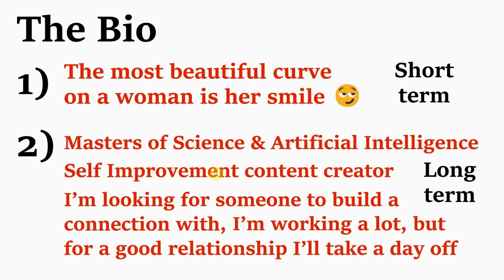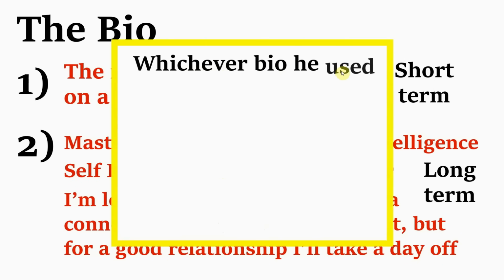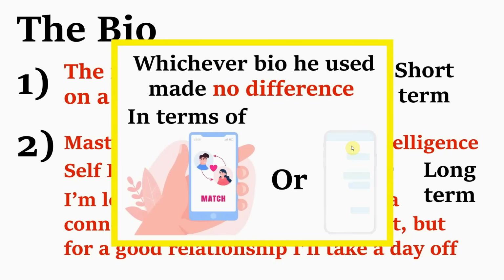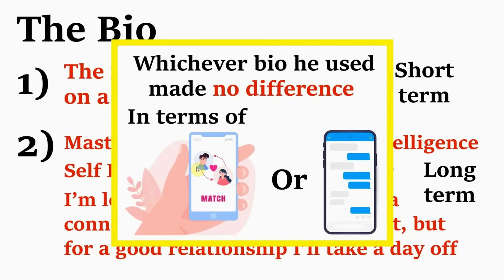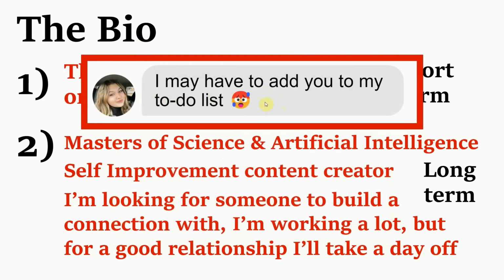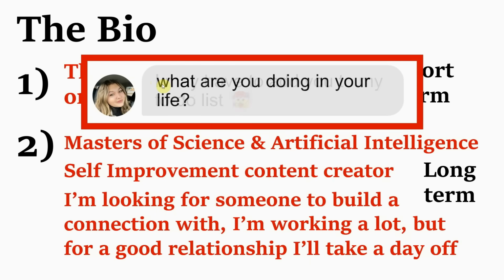However, interestingly, he told me that whichever bio he used made no difference in terms of match results or the way women chatted to him. Which is basically what I've been saying on this channel all along. Bios don't matter. Women still sent flirtatious messages even when he was using the relationship bio. And the funniest thing he said, which happened several times, was women asked him, "What are you doing in your life at the moment?" when it literally says on the first line he's studying for his masters in AI.